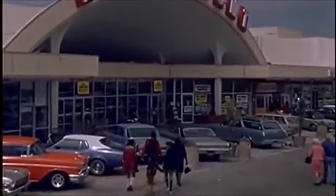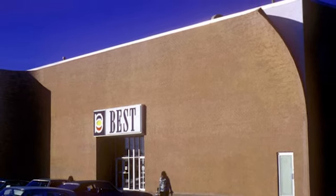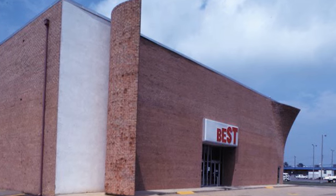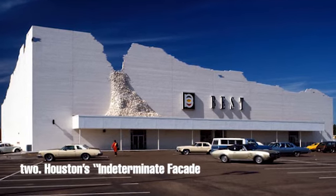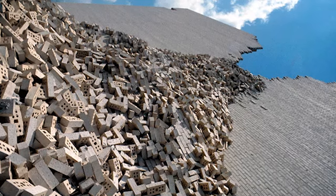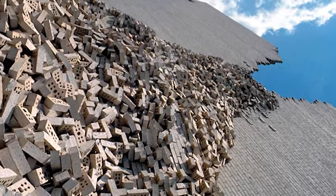Best Products really made waves with their showrooms, starting with the iconic Peeling building in Richmond, Virginia. Its brick facade looked like it was curling off the wall, like paper peeling, drawing in crowds just to see it in person. Then came Houston's Indeterminate facade, where a plain-looking building revealed a jagged broken cutout at the top once its cover was dramatically removed by helicopters.